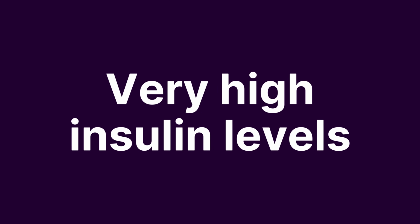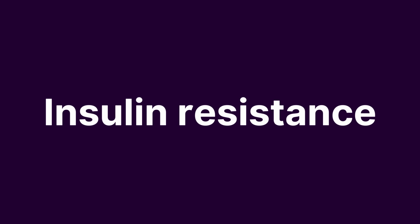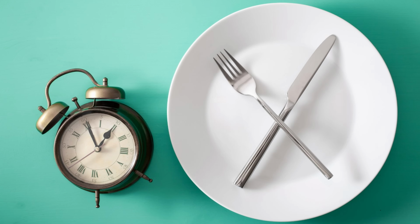So we have two major problems when you have type 2 diabetes or pre-diabetes. You have very high insulin levels. You have insulin resistance, where insulin talks to your body, but your body doesn't listen. When you stop eating all the time, your insulin levels come down, your cells aren't drowning in insulin all the time, so your body gradually becomes more sensitive and starts listening to insulin. And then your blood sugar starts coming down and your pre-diabetes and type 2 diabetes starts getting better.